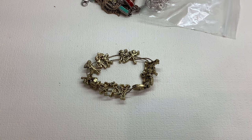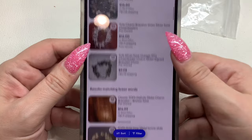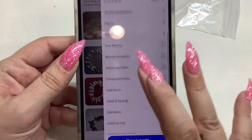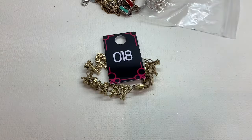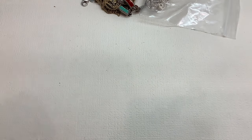Let's see if eBay has anything about that. Tofa cheerleader bracelet. So it looks like that guy's a little high, huh? 30 bucks. But that one is the only one that's gold, which is the one we have. And none sold. Okay, well, 7 inches, number 18. And we'll do it for 10. How about that? It's in really nice condition. 10 bucks, number 18.